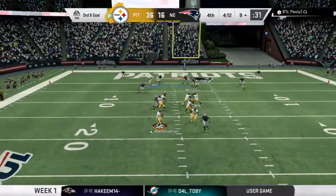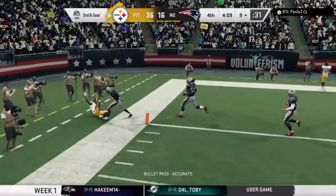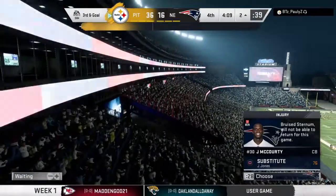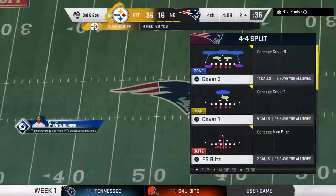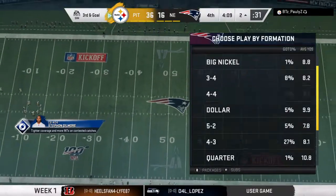Now Roethlisberger. His pass caught at the 4, and he takes this down to about the 2 before going out of bounds. They'll wind up getting 7 on the completion, but they'll still be faced now with a third and goal situation.